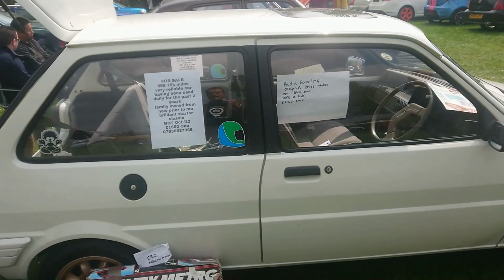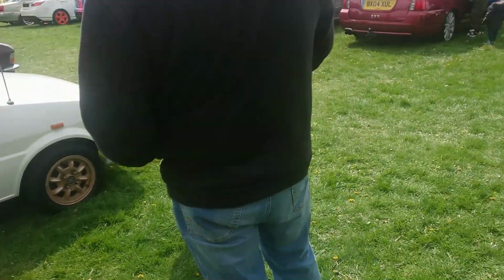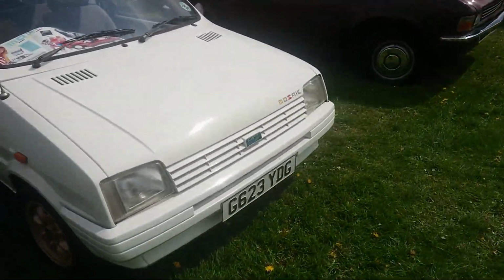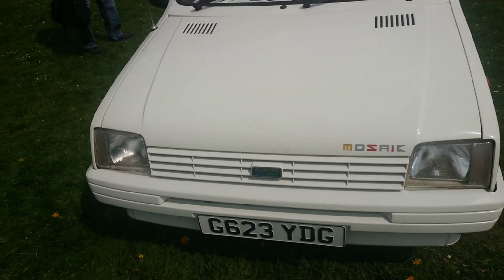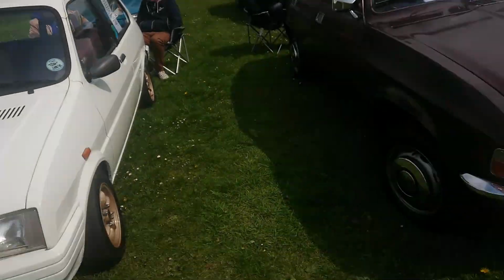This is a Metro Mosaic. It's an 89, but it has been lightly modified with different wheels, and some of the graphics have been removed. And the Austin badge is wrong. It shouldn't have that grille on it. It should just say Metro, because the Austin badge was deleted from the cars in 1987.